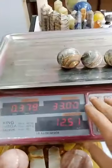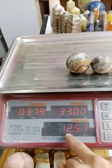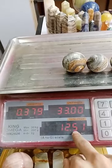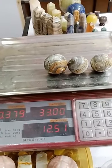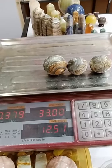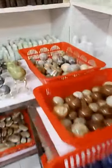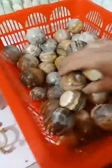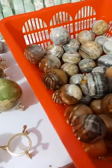So Catherine, hello, how are you? And you can see $12 for all these three pieces. Catherine, choose me one more with more black and bright color banding. Yeah, okay, I will choose for you a better piece, like this one.